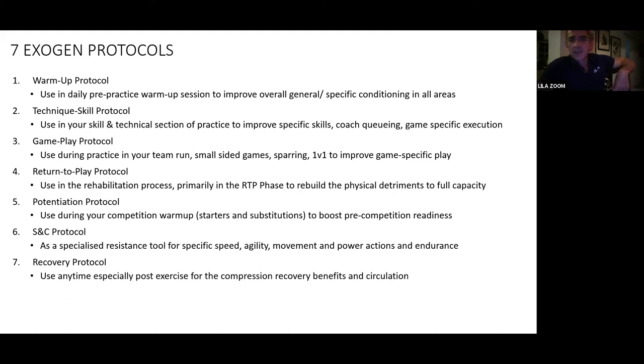Gameplay, and this is really the short-sighted game stuff, and it relates a lot to number three, what you were talking about, Matthew, that endurance component. Put that Exogen on when they're doing their 5v5s, 3v3s, that team play, you know, A squad versus B squad at the end of running, and let them run with that higher intensity to boost gameplay, whether they're in need of extra stimulus because they're a substitute or it's just something they need at that time of the year.